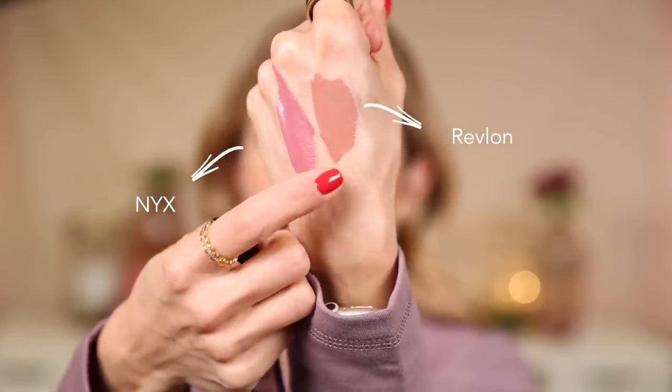Ooh, that's pretty. Okay, so the NYX is a nice light kind of liquid lipstick. Yeah, a matte liquid lipstick. And the Colourstay, I believe, is the same. So this is the NYX and this is the Revlon. Let's see, I think I'm gonna do the Revlon. I wanna do a little bit more of a subtle lip.